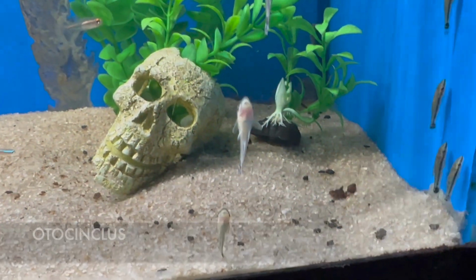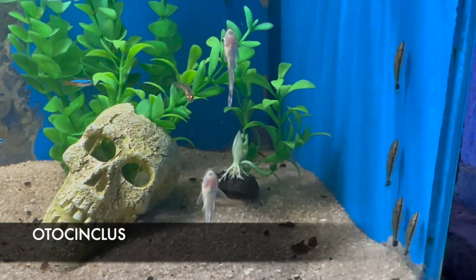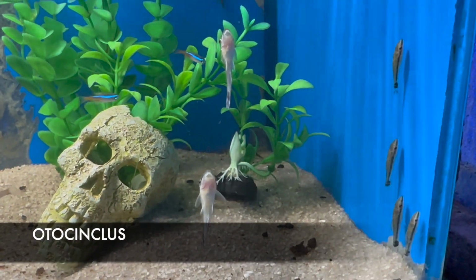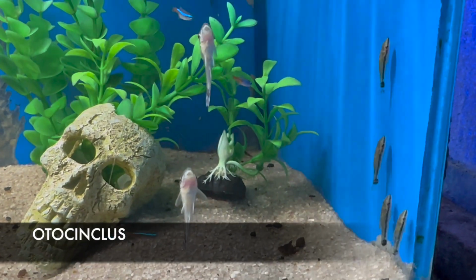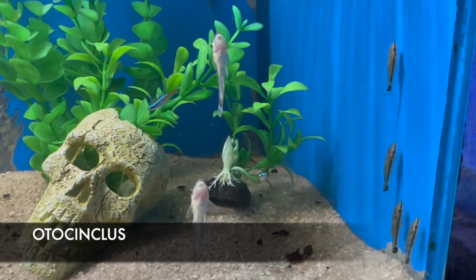If you're looking for a really good scavenger for your planted tank, otocinclus certainly fill the bill. They stay small. They seldom reach over an inch in length. They do really well, and unlike most algae eaters, they're not antagonistic towards other fish.